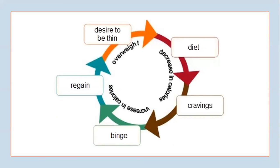You may be familiar with this cycle of dieting. You have something about your body you want to change, you pick a diet, you ultimately have cravings, you end up having periods of uncontrolled eating, you eventually regain any weight that you lost. Up to 66% of the time, we're even regaining more weight than when we started. And then it's a vicious cycle.